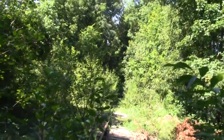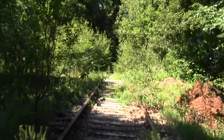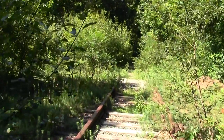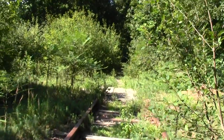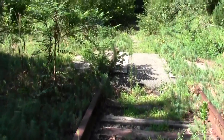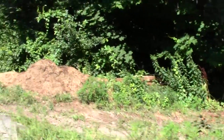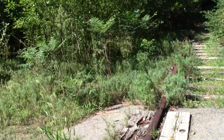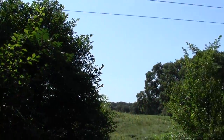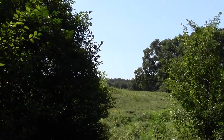Certainly near a weed whacker or two. This looks like another little farm crossing relic. It's now a kind of vernacular path. That must be an entree to the peninsula, or part of it.